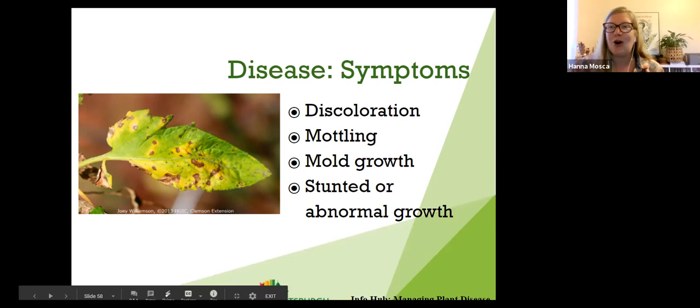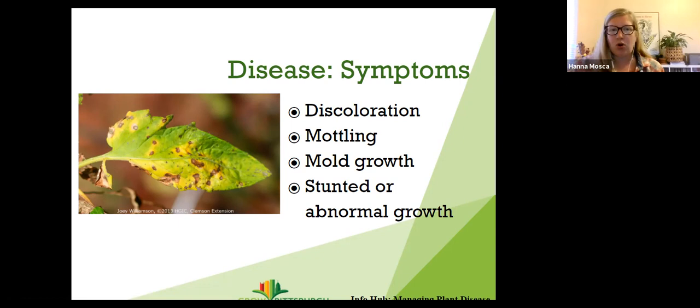This is my 12th year farming, but every year I still have to figure out what these brown spots on this plant mean. Diseases can look lots of different ways. It can be discoloration, mottling, mold growth, stunted or abnormal growth, curling leaves. This is septoria leaf spot on a tomato. We get this every year at the farm.